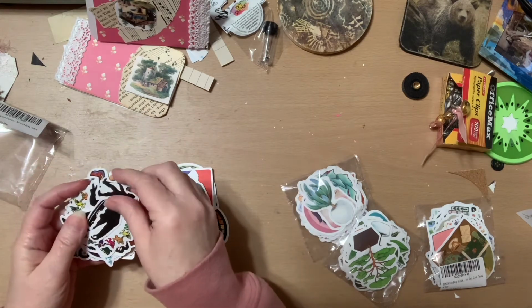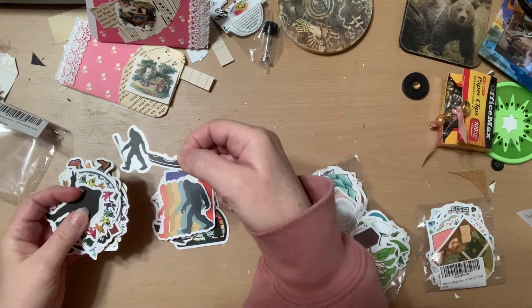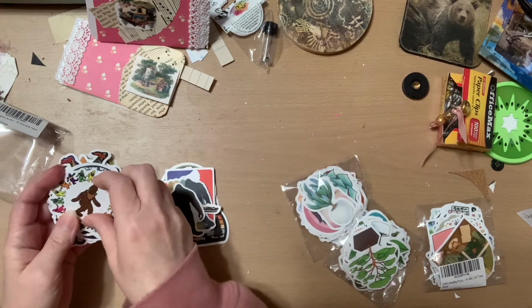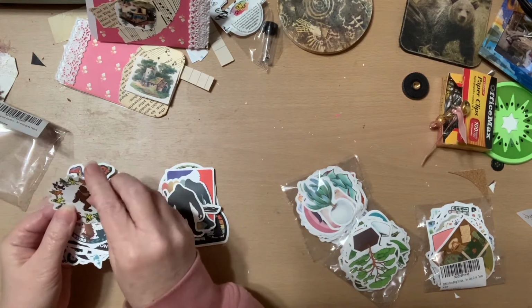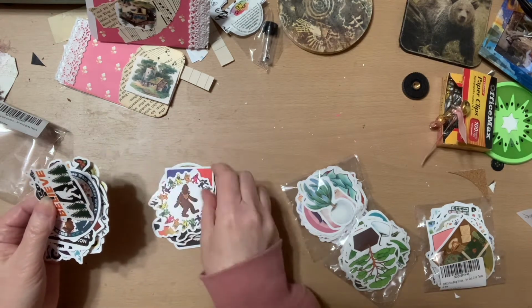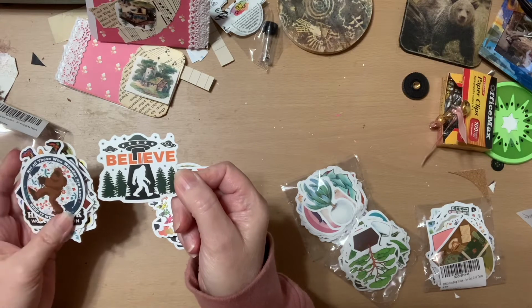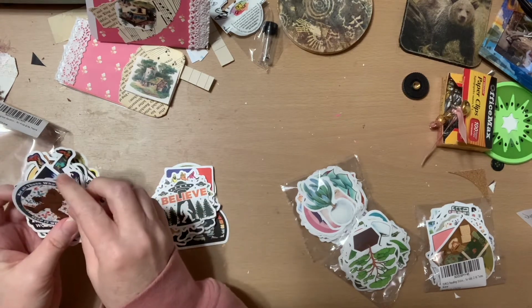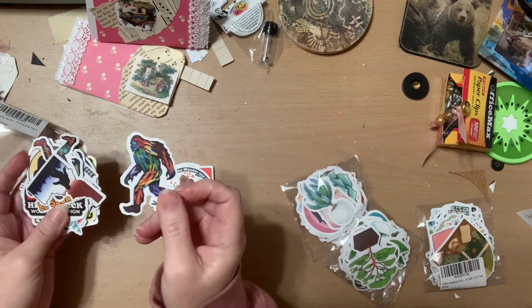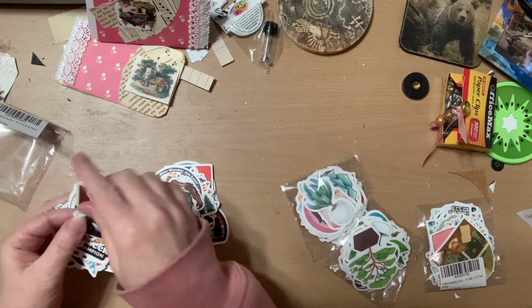I use these in journals and my planners. I even put some on my computer cover, so, you know, you can put these anywhere. You can put them on water bottles. Oh, I love this one with the aliens. I mean, these are just so awesome.